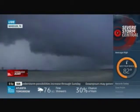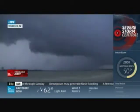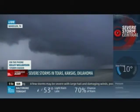We're going to talk with Kelly Williamson now. Kelly, are you there? Yes, I'm here. Describe what you're seeing and what it's like being that close to this particular storm. Well, these have been kind of ominous clouds all day. They've changed real fast. That's one thing I'm really not too used to. They're changing so fast. They just kind of blow up, and then the one south of it blows up, and they just kind of bounce around, and it's really hard to stay on them.